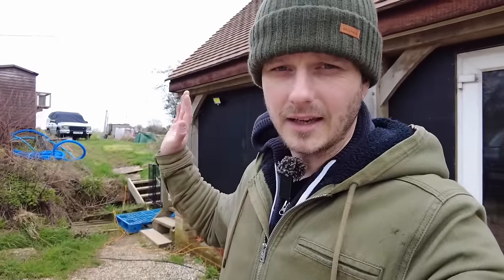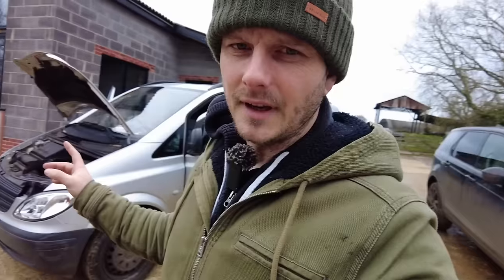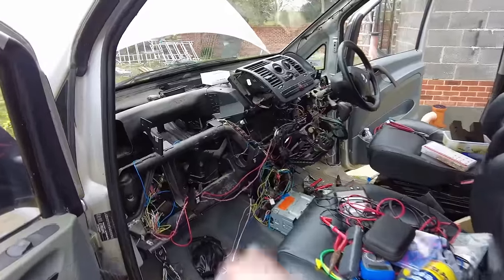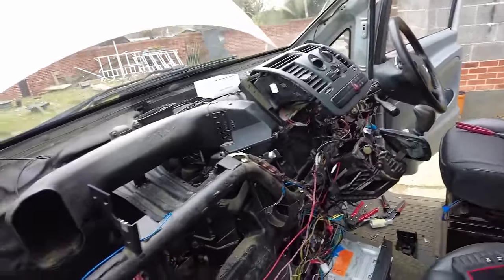So it's the 20th of February 2024. The cat shack is finished. I'll give you a tour of that in a second. I do have my gun as well. That's got delivered. I fixed it. Now I do have to actually put it all back together, but for all intents and purposes, it works.